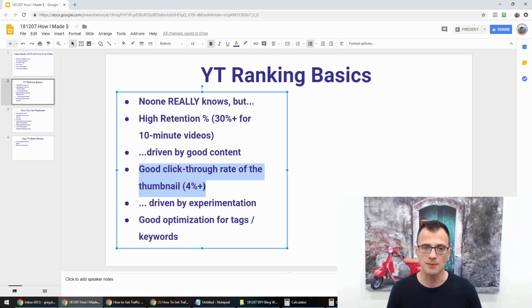The other thing that really helps is good click-through rate of the thumbnail. So once again, you can get that from Google Analytics. I find that a couple of my thumbnails that are not so good, I suppose, they're 2 to 3%, they seem to affect the rankings in a negative way, even if my retention is reasonably good. So you want to try and hit both of those.